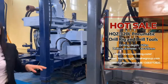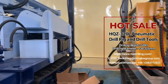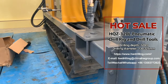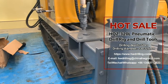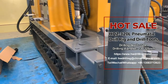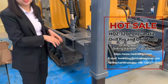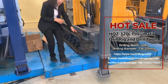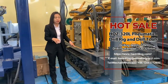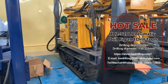For the crawler, we have rubber and steel track. For the rubber, the advantage is it can protect the road. But for the steel, it's more durable. It depends on your requirement. If you want to protect your road, you can choose the rubber crawler. This is industrial rubber, so the working life is more than three years.